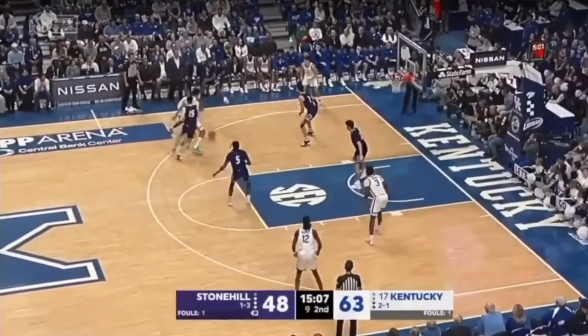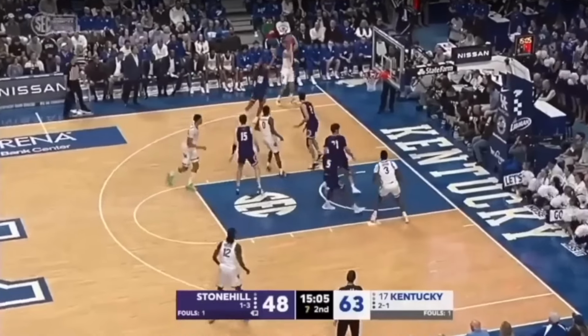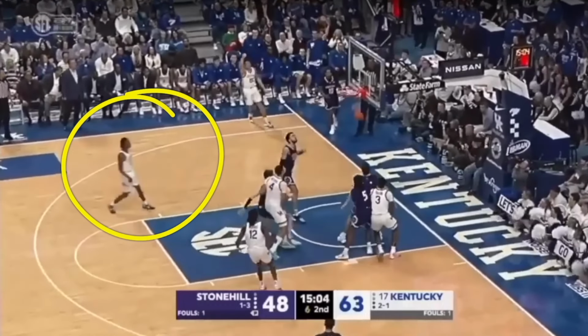He then makes a quick fake. He attacks the paint yet again, collapses the defense one more time, leaves a corner three-point shooter wide open so that now he gets the assist on this shot. He's working the ball. He's being a true point guard. He's moving off ball. He's getting teammates open. This is how you win games.